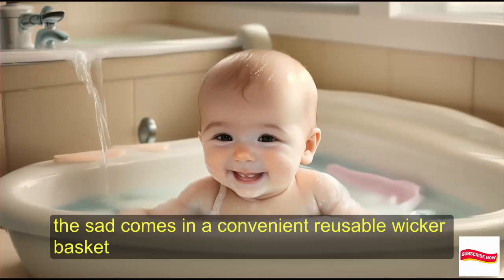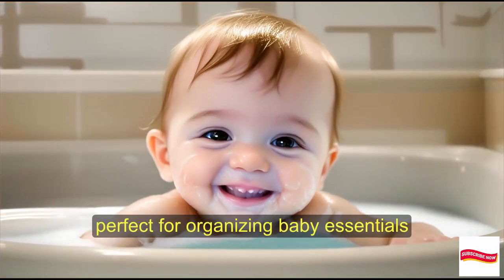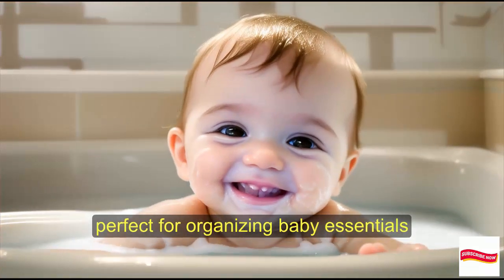Packaging. The set comes in a convenient, reusable wicker basket. Perfect for organizing baby essentials.